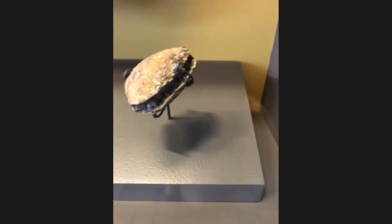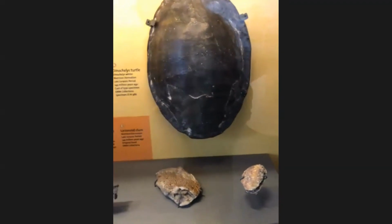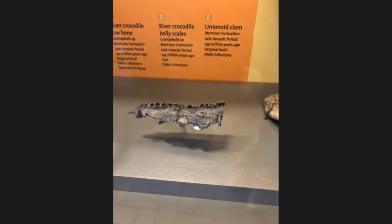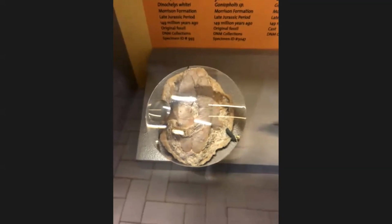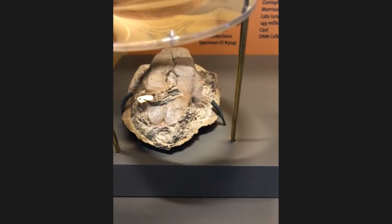Another couple of other cool fossils we have. Here's one of those clams I was telling you about that's open. We have many turtles that have been found here. This is part of a crocodile, so part of the jaw. And then this turtle here preserves the little foot, which is really interesting. A little bitty turtle foot. Now it's found on the quarry as well.